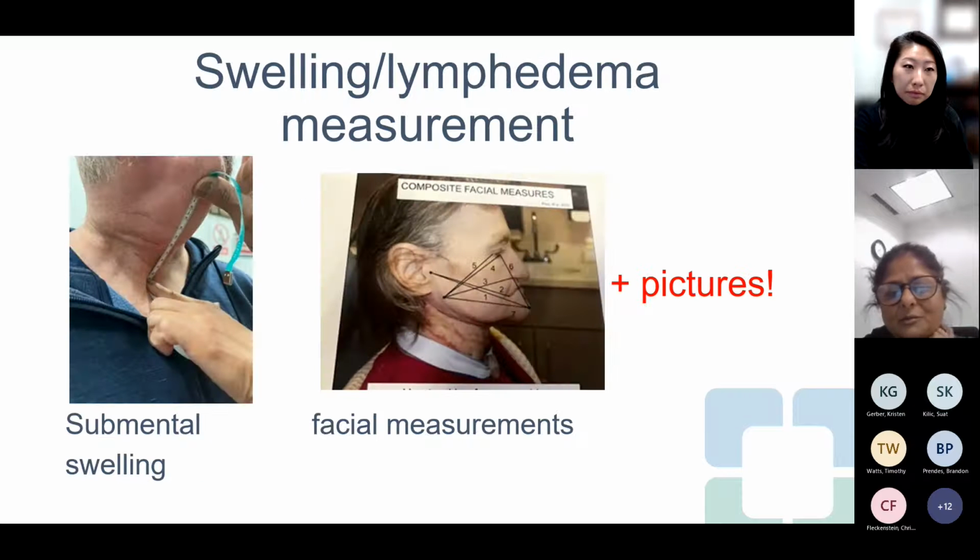Next slide. So now I'm going to talk about the measurements. So I'm just going to be honest and say, at this time, we don't have any reliable and good way of measuring the swelling on the outside.